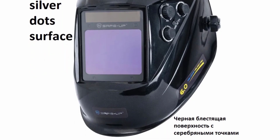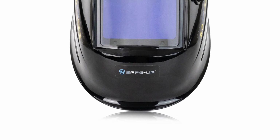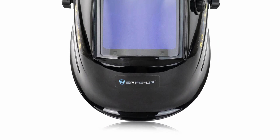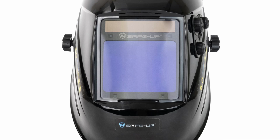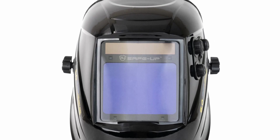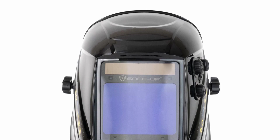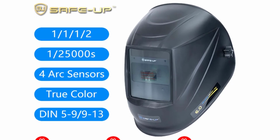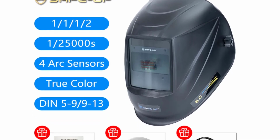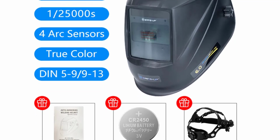The shade is adjustable within the range of DIN 5 to 8 and 9 to 13, allowing for customization based on your specific welding needs. Moreover, the true color filter technology enhances visibility, making it easier to see your workpiece with clarity. Wearing a welding helmet for extended periods can be tiring and uncomfortable. The SAFEUP UN109 addresses this concern brilliantly. The helmet is made of lightweight yet durable PP material, which reduces fatigue during long welding sessions.